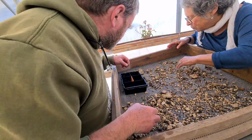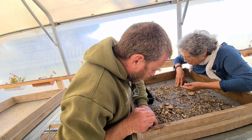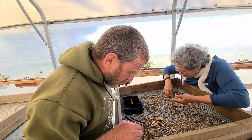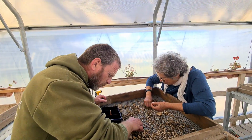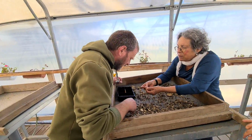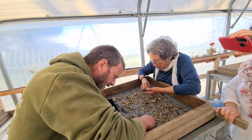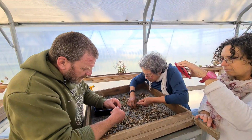Now, all the things that we find are later sorted and sent to our laboratory, where we have experts for every field. So we have an expert for First Temple period pottery, and we have an expert for Second Temple period and Roman and Crusader pottery. We have an expert for glassware. This is metal? We send the metal for special cleaning in a special laboratory.